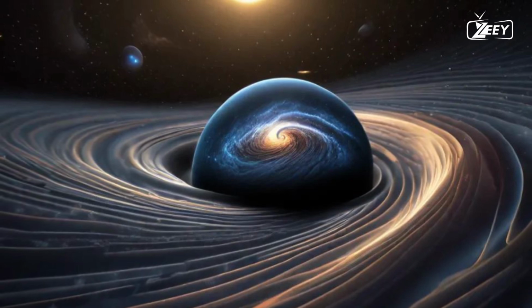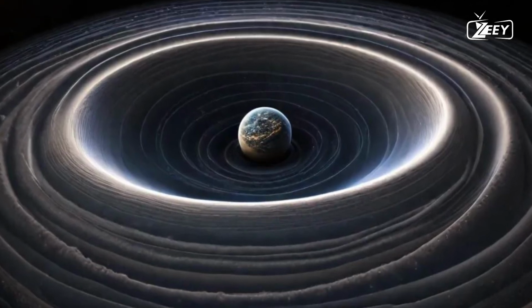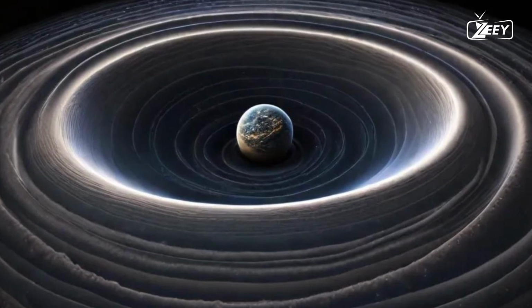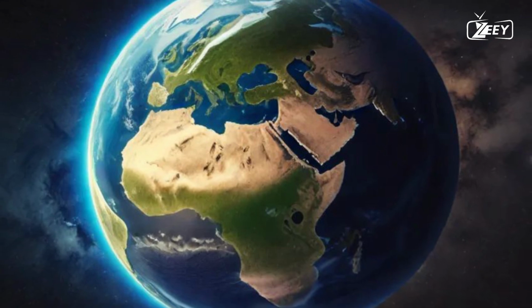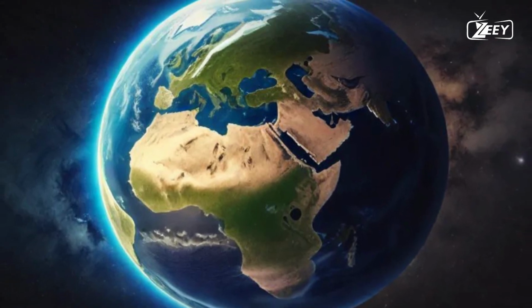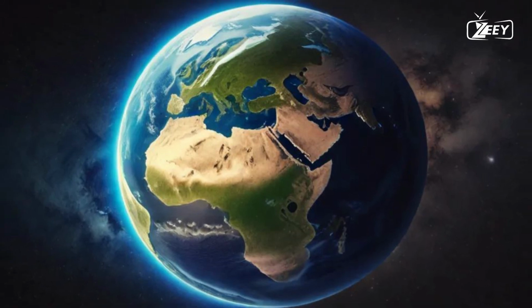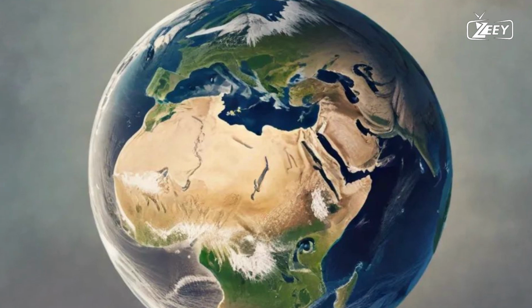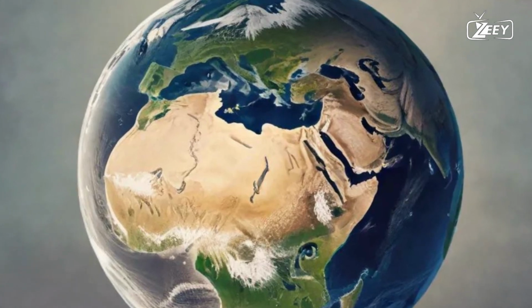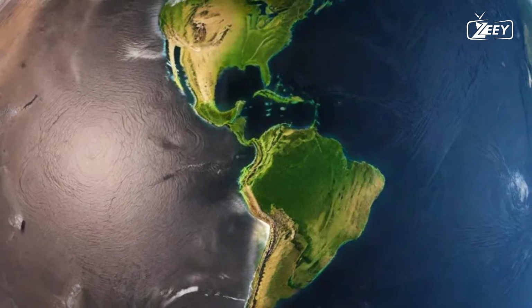These magnetic fields extend far beyond the surface, creating a protective bubble, the magnetosphere. This invisible shield stretches tens of thousands of kilometers into space, far beyond the orbits of the Moon and the satellites that orbit our planet. It is a dynamic, ever-changing field, constantly adapting to the pressures of the solar wind. Without it, the very fabric of life on Earth would unravel.